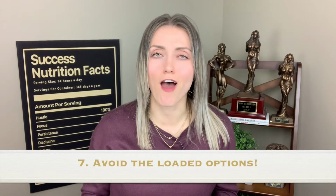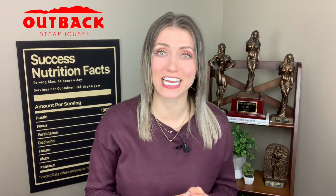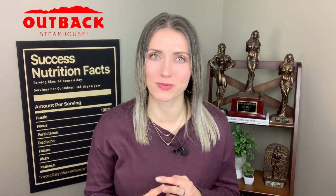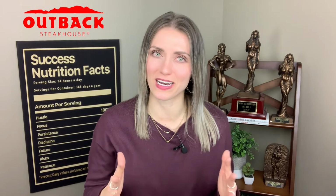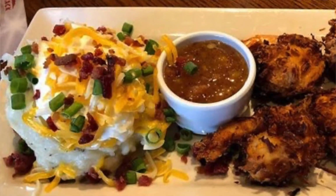Number 7, avoid the loaded options. For example, at Outback Steakhouse, they have a loaded home-style mashed potato and a home-style mashed potato. Not to be confused, because there's quite a disparity in the calories there. It's like 320 calories for the loaded and 240 for just the regular home-style.